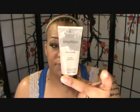The primer that I have been using for last month and for a long time, maybe a couple months, but for April I have been reaching for this solely, is the Smashbox. I even used it for my daughter's prom Saturday. The Smashbox Photo Finish Oil-Free Primer. I got this from Amazon. It is 2 ounces. It was about $50, and it is so worth it.